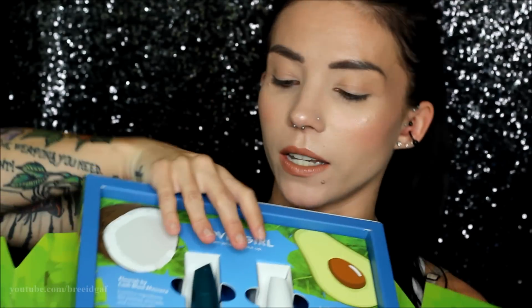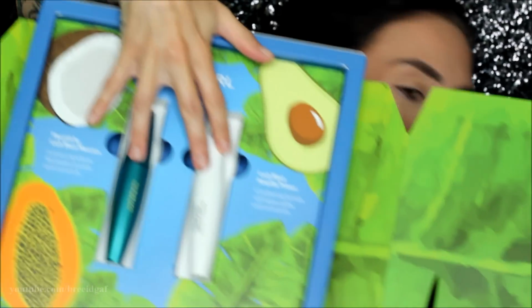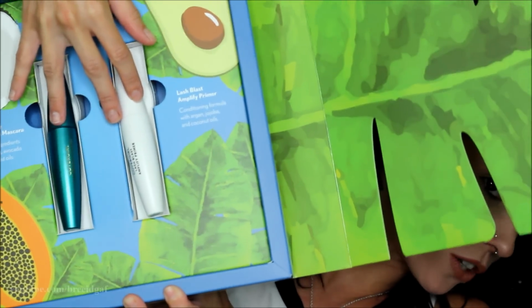It is the COVERGIRL Flourish by Lashblast Mascara. Say that 5 times fast. Here is what the inside, hopefully they don't fall out, here's what the inside of the packaging looks like. So the very first thing that we have in here is the COVERGIRL Lashblast Amplify Primer. It just comes in this white tube right here. Then the next one is the mascara. So this is what the packaging looks like. It kind of has this shiny, blue teal color.